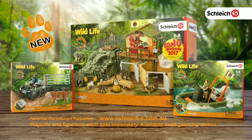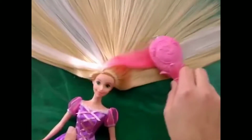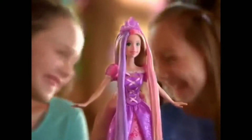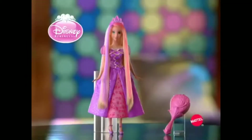I like Schleich. What color today? Pink. Purple. Color magic brush. We'll change this side to pink. Magic brush the other side. Your color is purple, I think. When we add shapes, we both agree. She's so pretty. Rapunzel doll. Hair changes color to pink and purple with icy water.